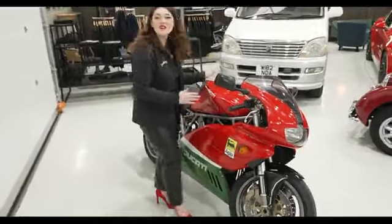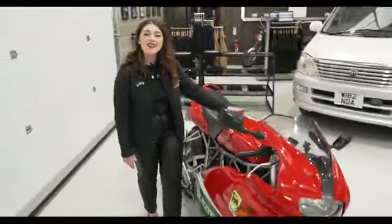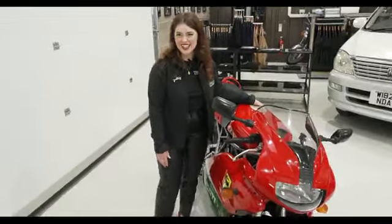So yes, this is on for the launch discount price of £1.90. And I'm going to show you a little closer look at this bike now. So take a look at this.